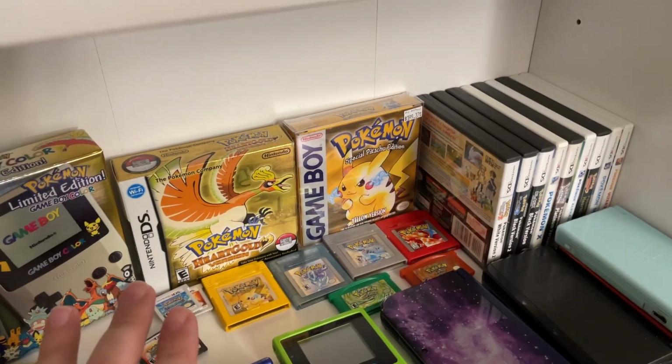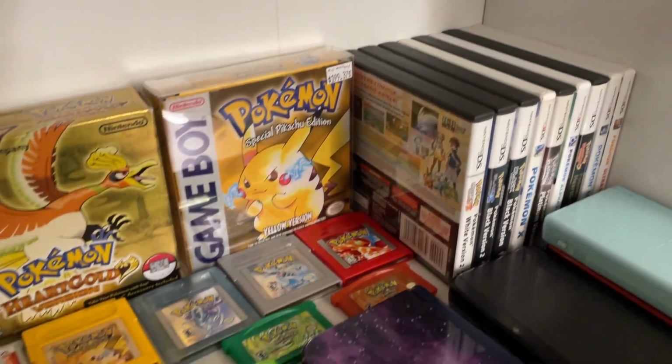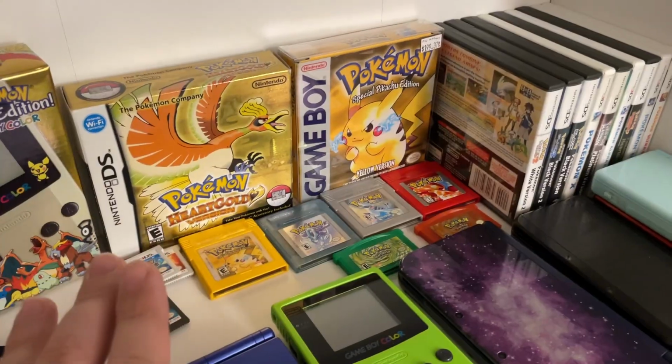I'm slowly trying to build this part of my collection. I'd love to have more of the original games with the boxes. They're just so expensive that I can only afford to buy one every once in a while if I find a good deal. But I would really love to expand this part of my collection.